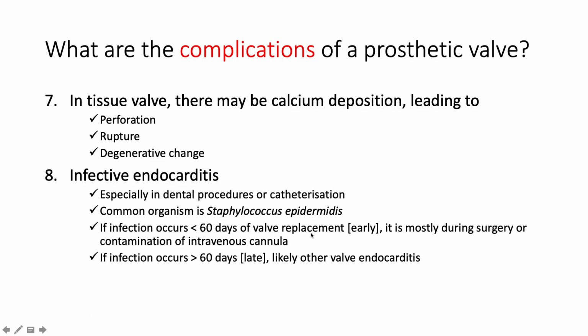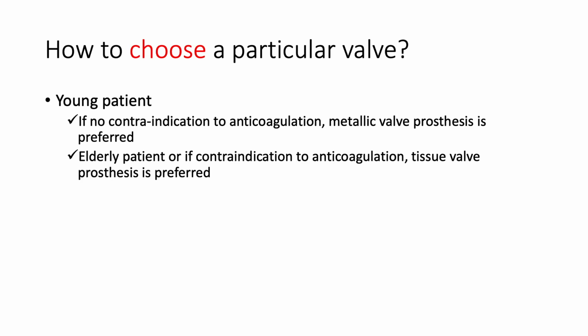Now, we stratify these into early and late. So if it occurs within 60 days of valve replacement, you can say most likely the infection is acquired during surgery or via contamination of intravenous cannula. If the infection occurs more than 60 days after surgery, it's likely native valve endocarditis.